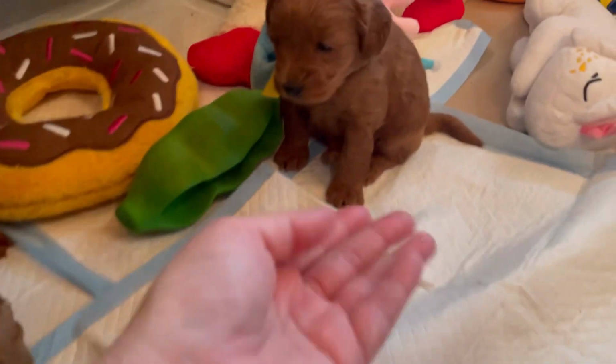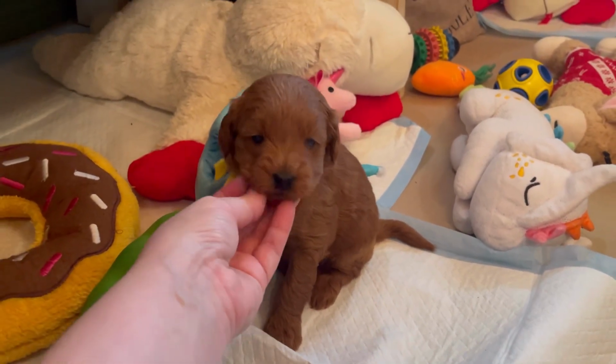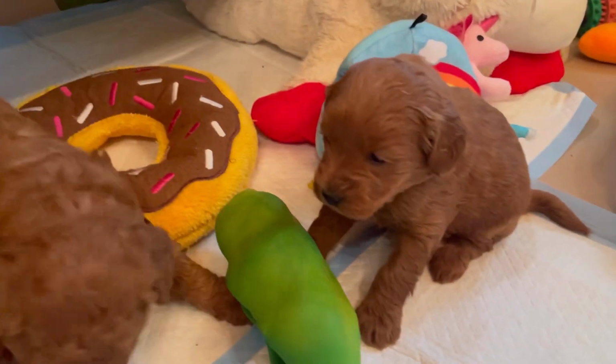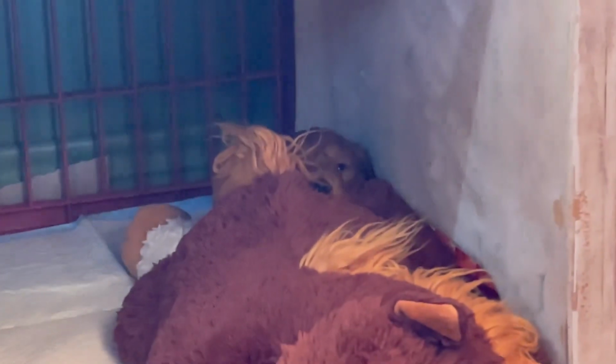So yeah, see, I got my teethies. Shall we check your teethies? Nope, no teethies here. That's probably why we're delaying our weaning process a little bit, because we all have to have teethies in order for that to happen. And Green is down. Green is down for the count.